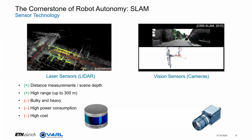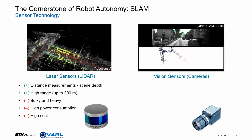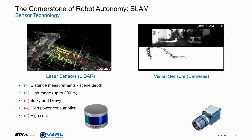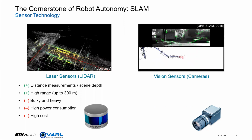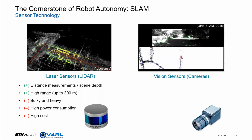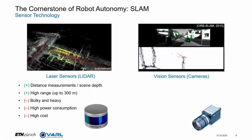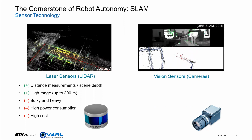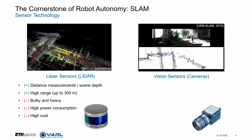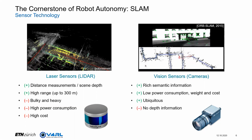These recent 360-degree sensors, of course, if you know them, you know they're a bit bulky and heavy. They have a high power consumption, and they're also quite expensive in the end. So they're not everywhere. Let's say, until we have a LiDAR on our phones, for example, I guess it will take a lot of time until this happens. And this is the difference when we look at cameras.